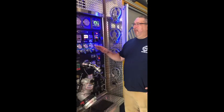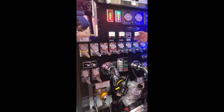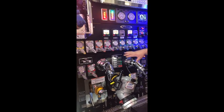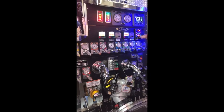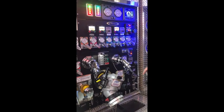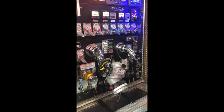So this is the pump panel. This is what gets the water from the tank to the hoses that the firemen are using. Each gauge here is responsible for a specific hose all around the truck. Down here is where the water comes in. So 1,000 gallons is what we carry.